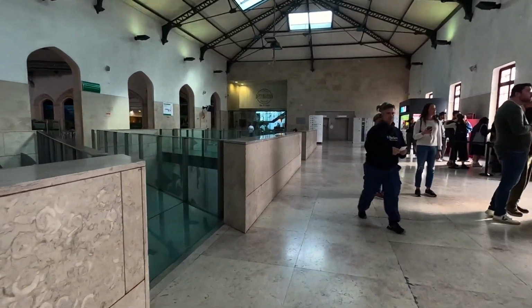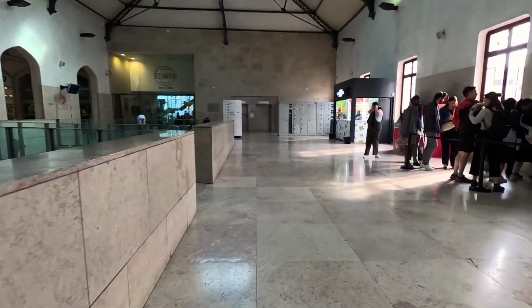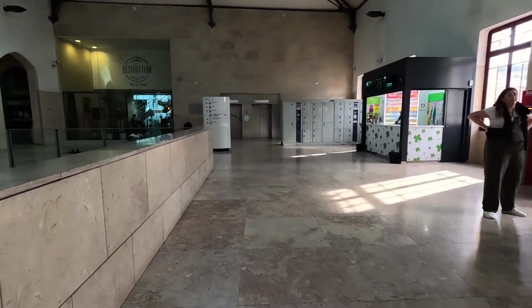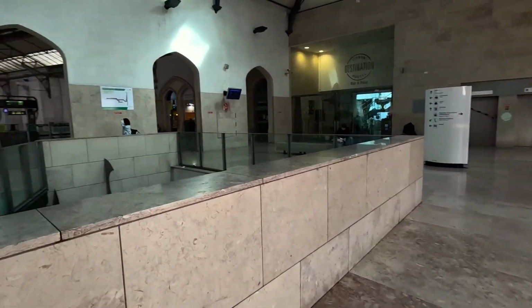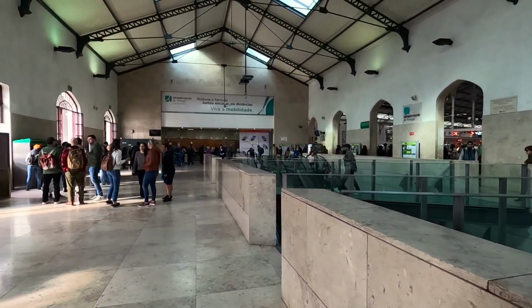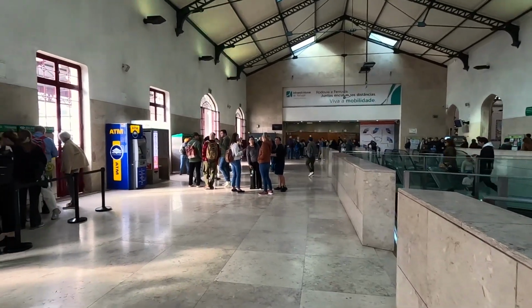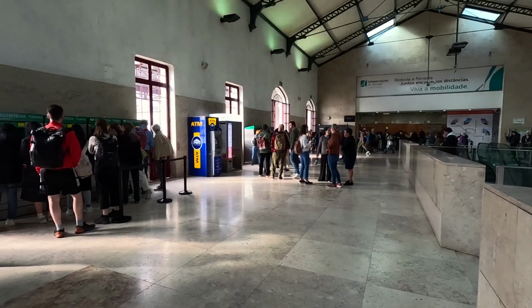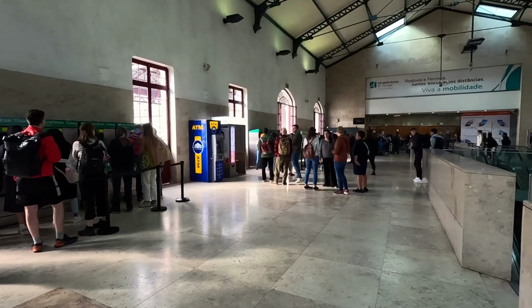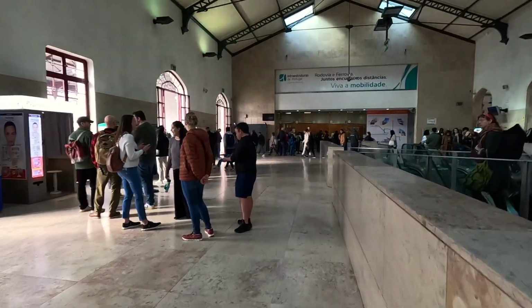So I'm gonna buy a ticket from this machine. As you can see, it's so crowded. You can either buy a ticket from the office. It looks like the office is less busy. I'm not sure if I should wait in line for the ticket machine or just go there. I think the line there is shorter, so we will go there.